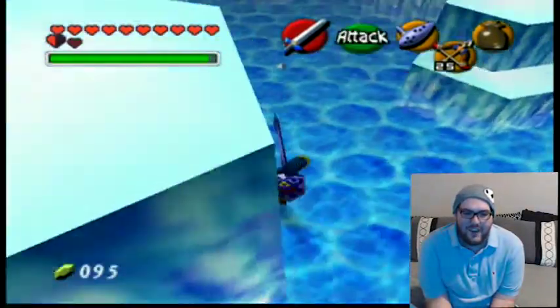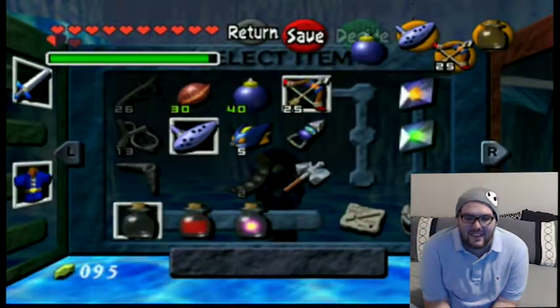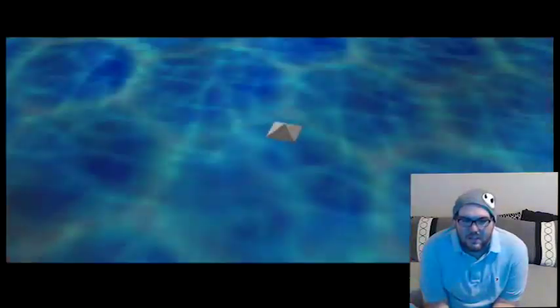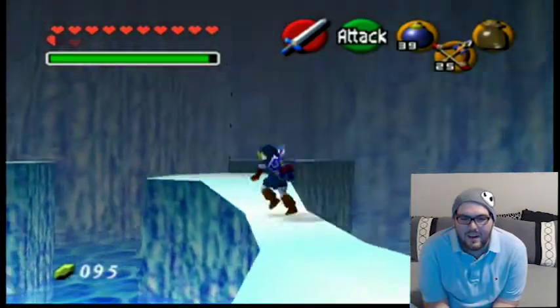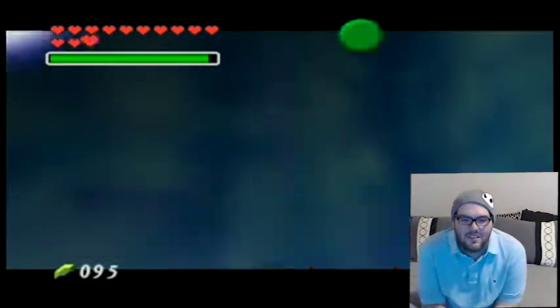And Toads fell down. That's okay, we need to be down here anyways, because the only way to hit this thing that I've noticed on the ground is with a bomb. That, I believe... Yes! Now we got the heart piece from this room. Awesome. Okay.